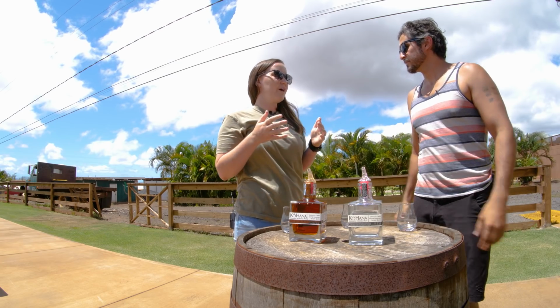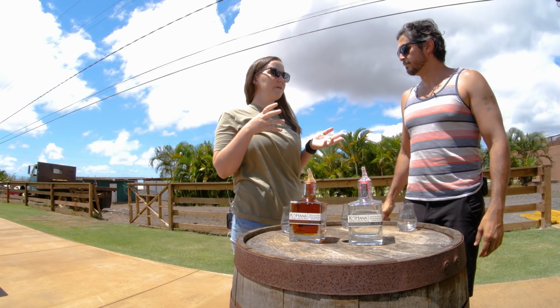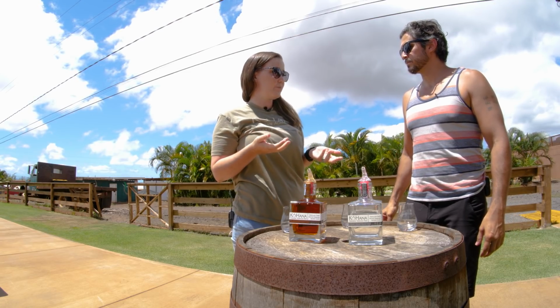Yes. Well, tell me about Kohana. So there's two different categories of rum production. You have what's called industrial, which is going to be using the byproduct of table sugar production, which is molasses. 98% of the world actually does their rum production this way. Right. So they're taking that nice molasses, and then that's what they go on to ferment and distill.